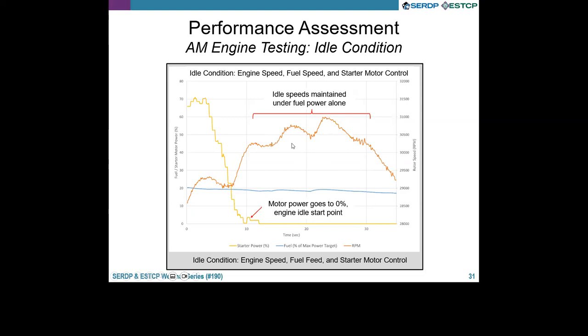So there's three lines here. The orange is the engine speed. The yellow is the starter motor power. So I talked about that starter motor that helps with starting up the engine. And then the blue line is our fuel feed. So you see the fuel feed is consistent here.